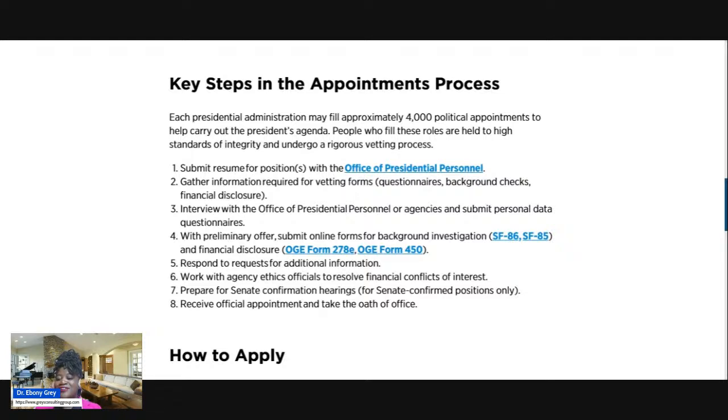Do not lie on your SF-86 and security forms. Also, the same thing with financial disclosure is they're just checking to see that you're straight, right? That there's nothing in your background that can be exploited. That's the big thing. Also, of course, just like any job application, you will be responding to requests for additional information, and then you will work with the agency's ethics officials to resolve any financial conflicts of interest. So again, it could be any type of financial thing, like maybe you're invested in something that raises a red flag, or again, any type of financial troubles or conflicts of interest that come up.